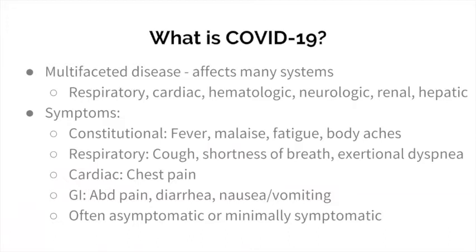COVID-19 is a viral disease that's multifaceted and affects many systems. It has a variety of names, including just the coronavirus. It's also called SARS-CoV-2, which stands for Severe Acute Respiratory Syndrome, of which this current coronavirus is the second iteration.